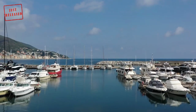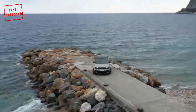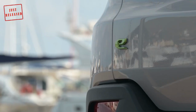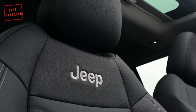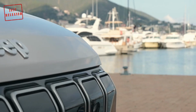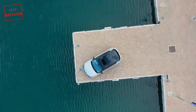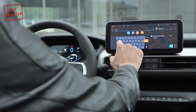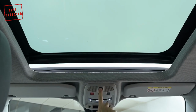The Jeep Avenger debuted last year as the brand's first ever production EV, but the lineup has since grown to include more options. Following the limited availability of an ICE-only petrol engine in select European markets, Jeep introduced the Avenger Hybrid with a mildly electrified 1.2-liter powertrain and an optional open-air skyroof feature.